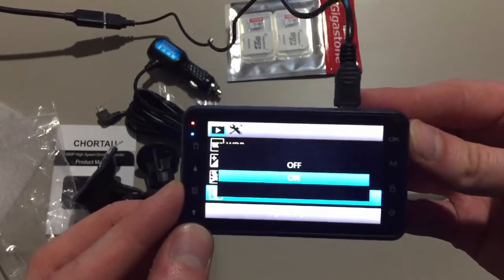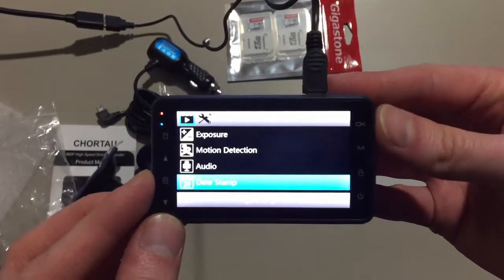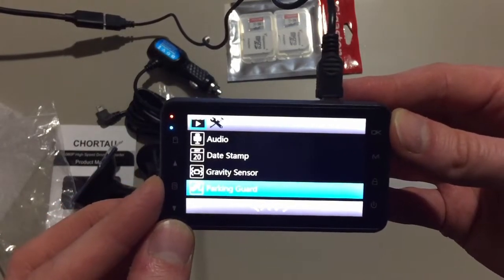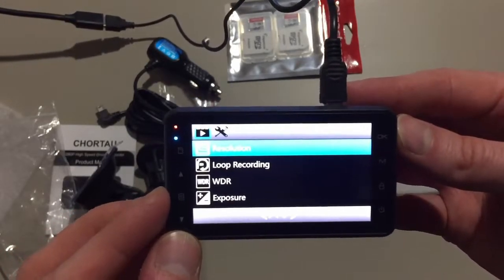Audio, record audio, yes. Date stamp, on. I don't know if the date is correct here. We'll check it later. Gravity sensor, low. Okay, let it be. Parking guard, it's off. I don't think I need parking guard.